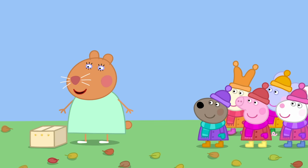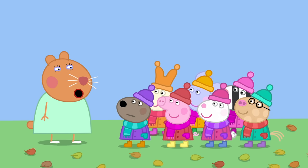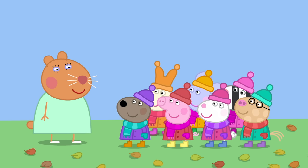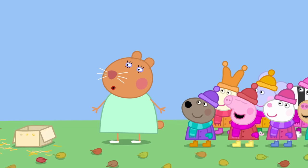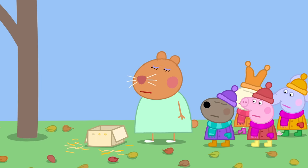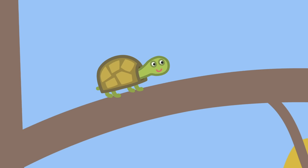It's your bedtime. It's not bedtime yet. It's bedtime for Tiddles. He sleeps all through the winter and wakes up in spring. That sounds nice. You like sleeping, don't you, Pedro? Yes. Oh, dear. Tiddles has run away. Look, he's up that tree.